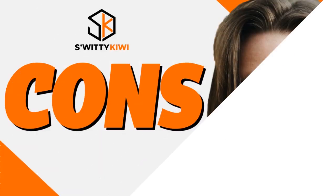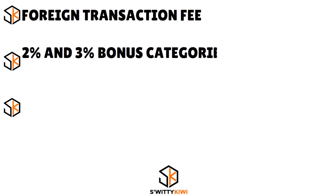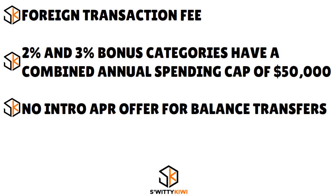Now, what we don't like on this card is that you have a foreign transaction fee. The 2% and 3% bonus categories have a combined annual spending cap of $50,000, and there is no intro APR offer on balance transfers. But overall, this is a great card. It's a great no PG business credit card that approves you real fast.